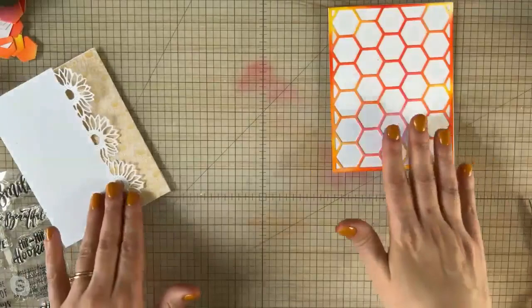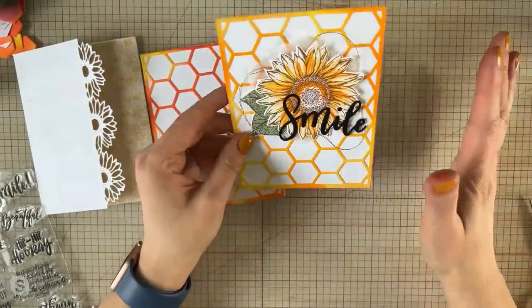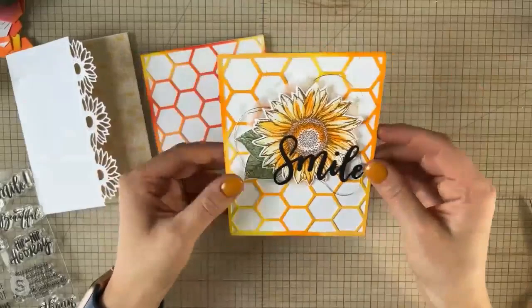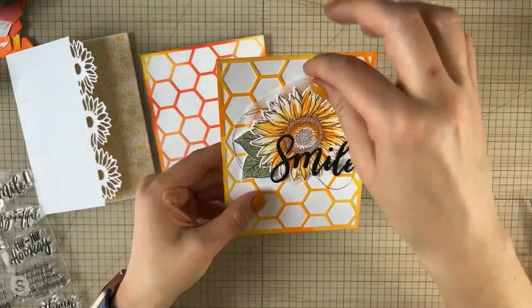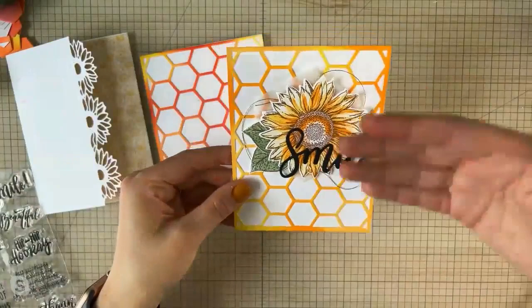Then we have this one here where I had the second sunflower. Some of the things that I like to do, I just wanted to share briefly. I feel like when I originally put the sunflower on this card, it got lost with the hexagon background. It almost blended all together. So some of the things that I added was a little bit of gold thread behind, and a little bit of vellum, I think it was a hexagon die, just a plain big one, to give it a little more detail so that it separated the background from the stamp itself.